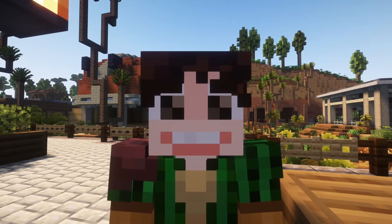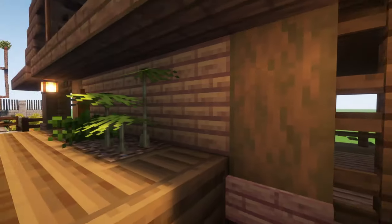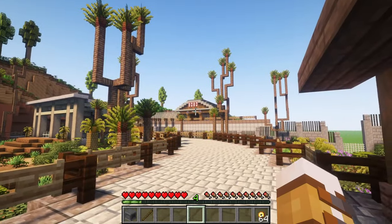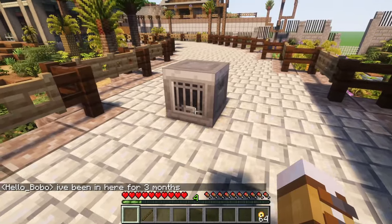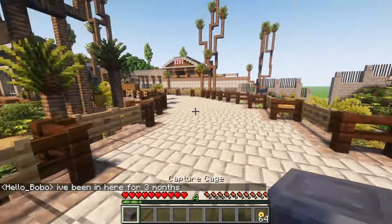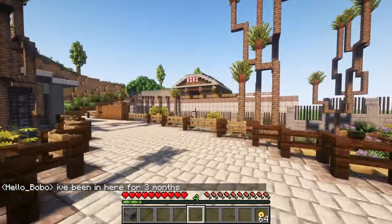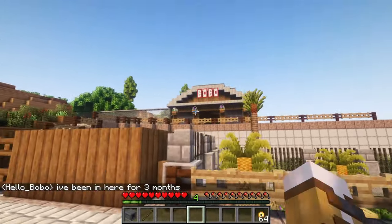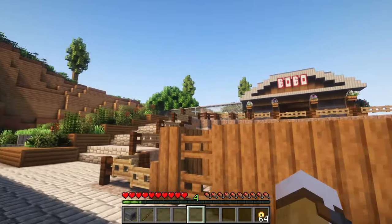Are you ready to see the enclosure? I know I am. I'm actually really happy with this. As you can see, Bobo's restaurant. And I've actually got Bobo in this cage right here. He has not been there for 3 months. Don't listen to him. I'm quite happy with this. As you know, I'm not very good at human-made structures.